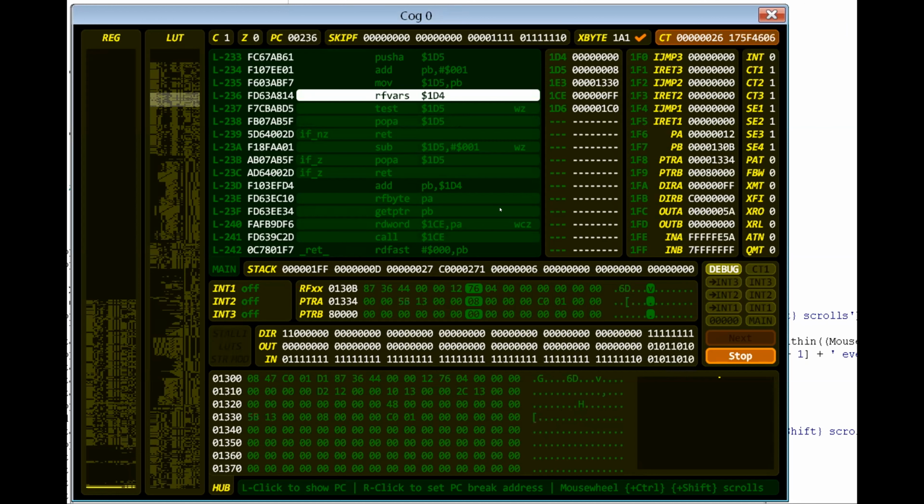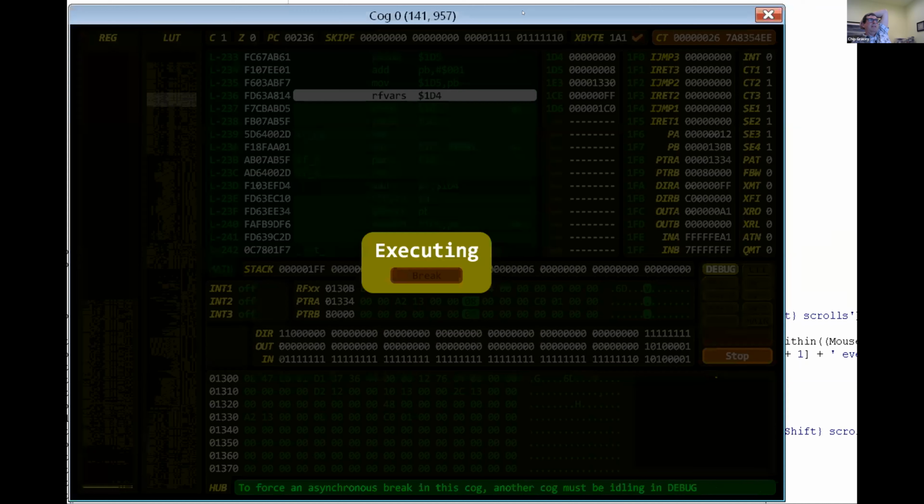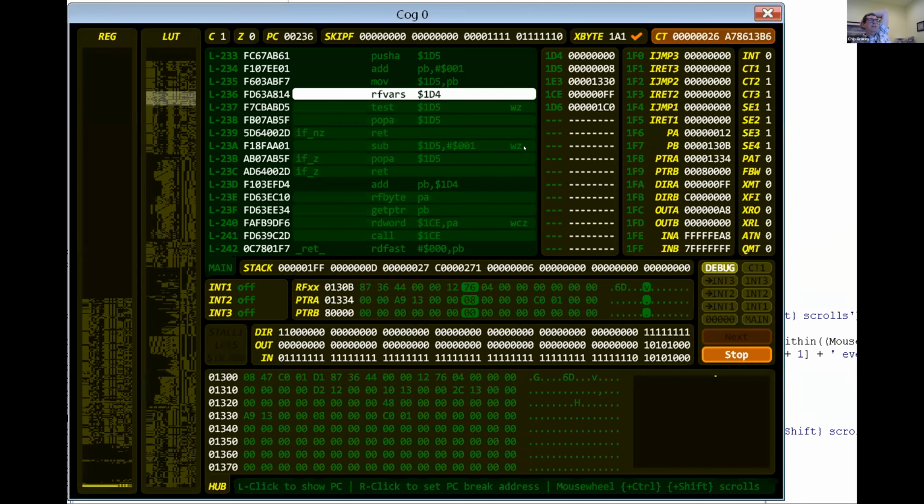So currently the Propeller tool doesn't have this at all. No. Okay. Yeah, this is something that's been brewing slowly. I'm very excited about this because I'm very comfortable with assembly language, so being able to do this is like a whole new world for me.